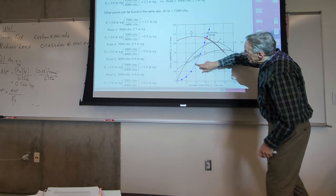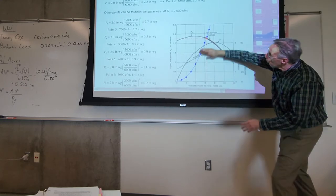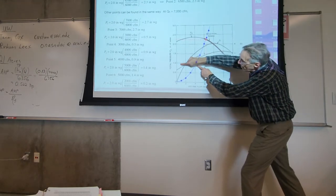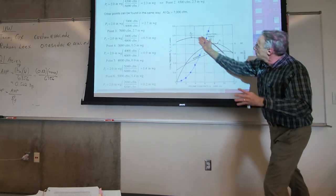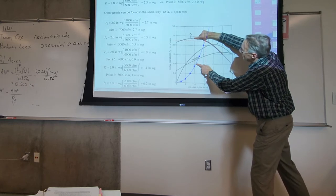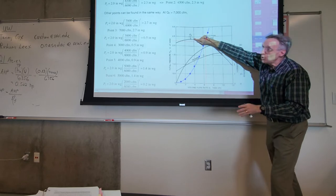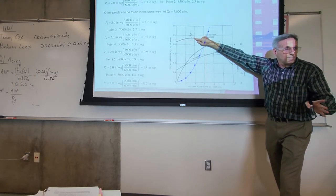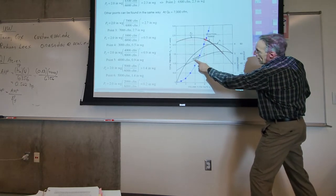Well, what's going to happen if I try to run my system at this point here with this fan? The fan is not going to deliver that pressure. My system wants that pressure, but because I have this manufacturer's fan, it's going to give me this pressure up here. And so I'm going to have to use a damper or something to pull that pressure down. And it's going to require this power.